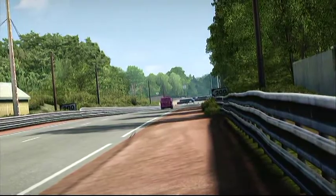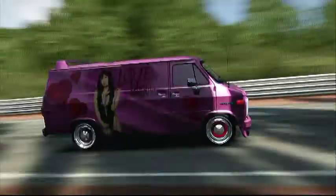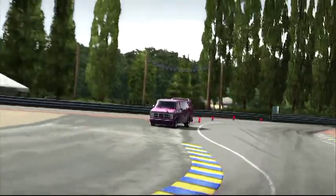Highly modified van with racing tires and stiff suspension, but it's still a van. How's it gonna handle the chicane? Not well.